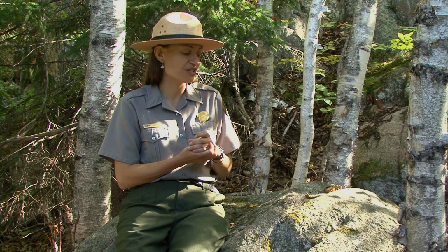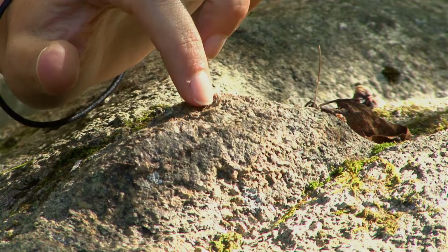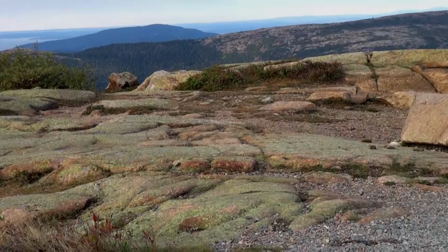So the igneous rock, the Cadillac Mountain granite, really starts to form the foundation for a lot of the biological stories, the cultural stories that we have here in the park. It took geologists some time to figure out why these granites show up here on Mount Desert Island.